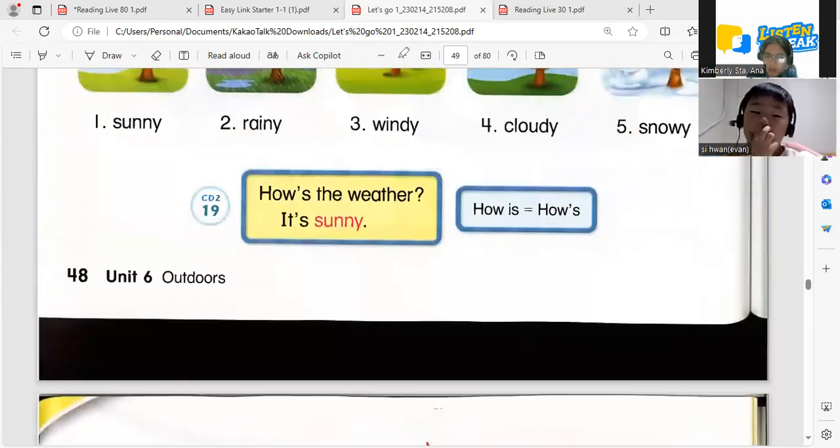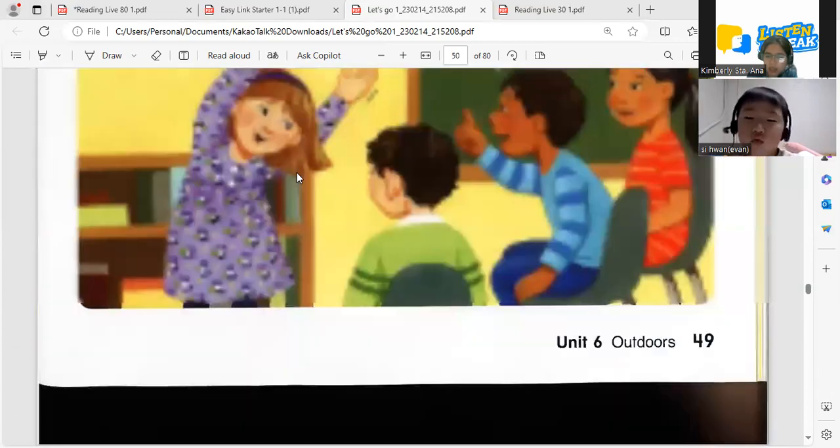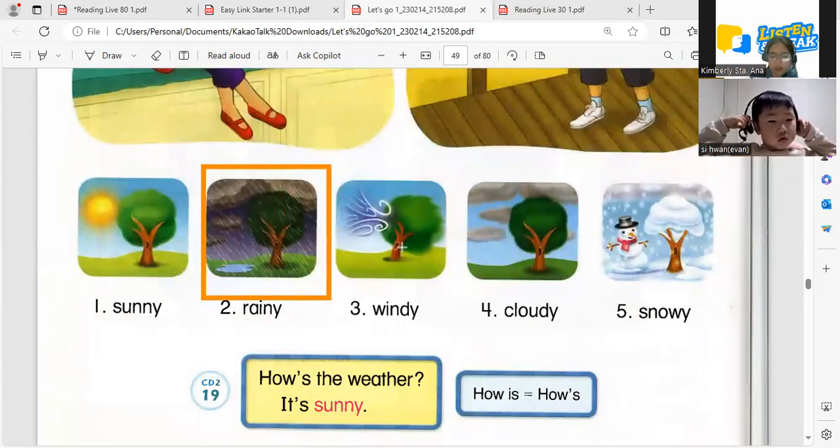So let's read this one. How's the weather? How's the weather? It's sunny. Very good. Now let's have this one, okay? How about this one? Evan, how's the weather?